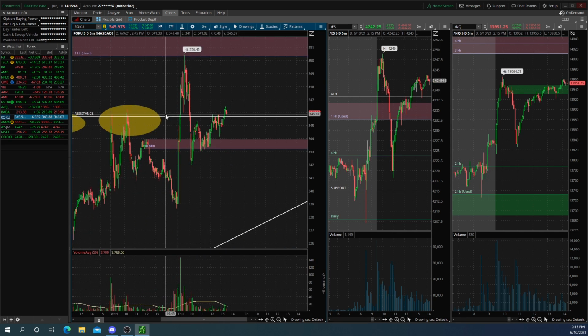Okay, so we had resistance 3 times at this 346 level. So as I talked about, a strong breakout of it with momentum and volume should have a push higher. So I kind of made this guideline for myself. It's been working very, very well. Just a couple of questions I ask myself before I enter a trade. So I'm just going to be talking about those questions.